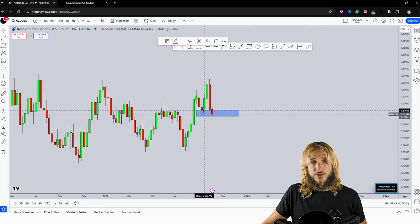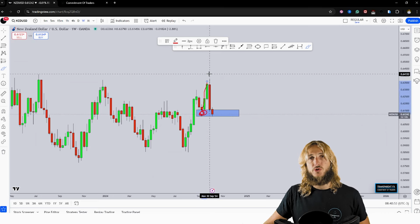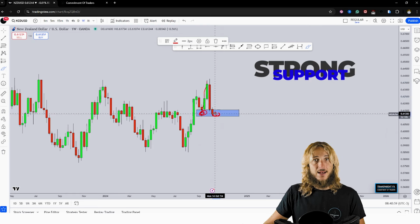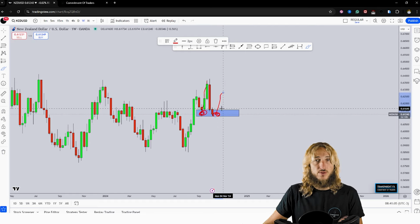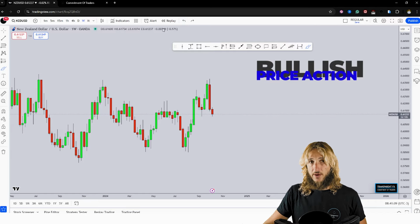In fact, we can notice that this wick here is exactly the low from which all this rejection to the upside started. And at the moment, the market is testing the exact same level. So there is the possibility that, again, buyers might enter this market in exactly this zone, as already happened in the past. So this increases the probabilities of a potential rejection to the upside away from this area.